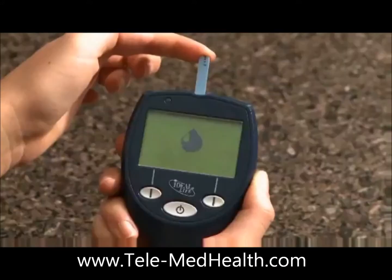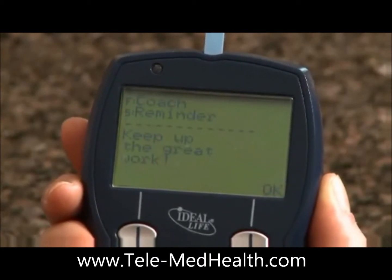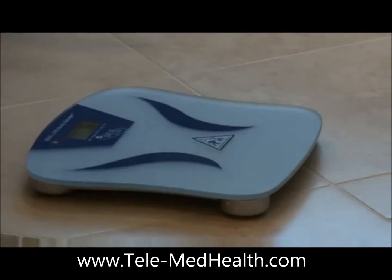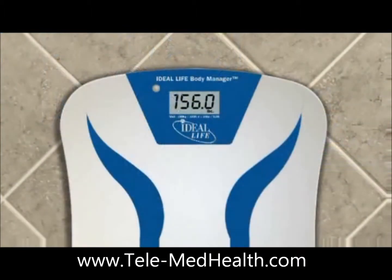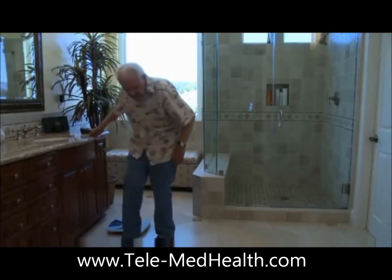With Ideal Life, chronic conditions can be better managed, decreasing morbidity, mortality, and the need for expensive hospitalization. Our innovative products make it easy to securely capture, store, and share health information such as body weight. The results display on a large, easy-to-read screen and are automatically saved and wirelessly transmitted to a remote location.